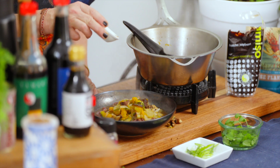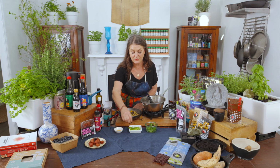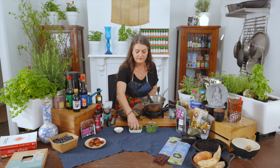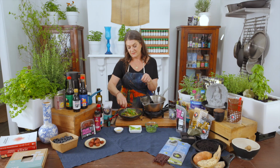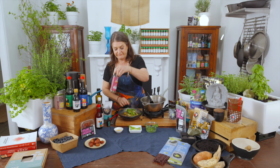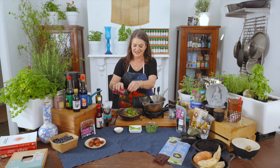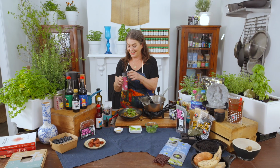Don't go crazy. It'll kill all the other flavors. So just a few drops in there. And then I'm going to get some coriander and some spring onions. And just because I have this right here, the furikake, and just because I went to Japan this year and I'm all over macrobiotic food again, let's do this. It's got sesame seeds, black sesame seeds, umeboshi, seaweed. I mean, seriously, look at that.